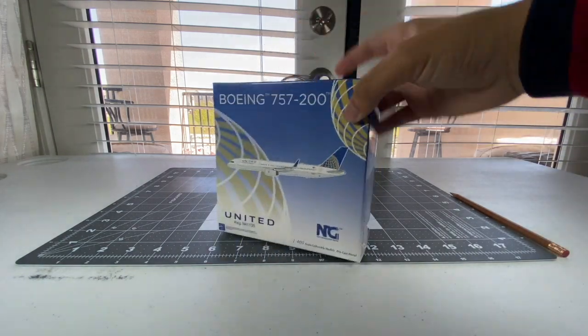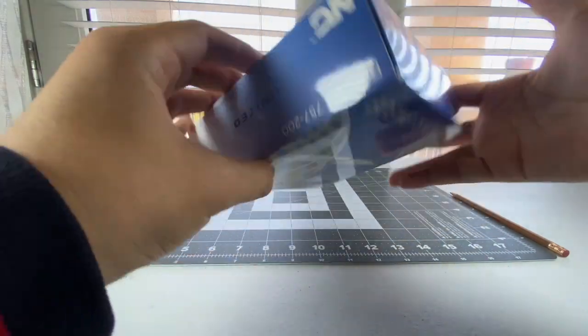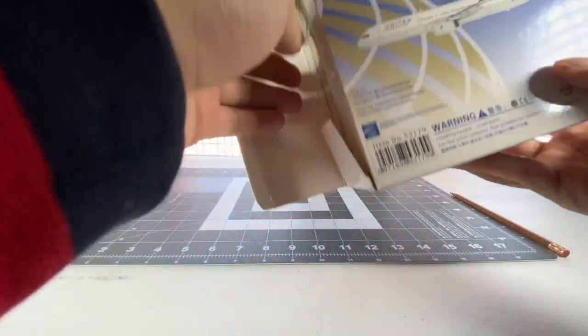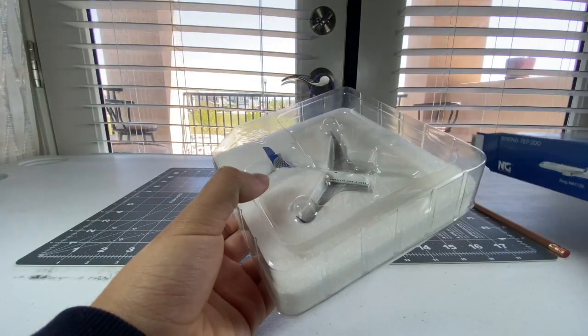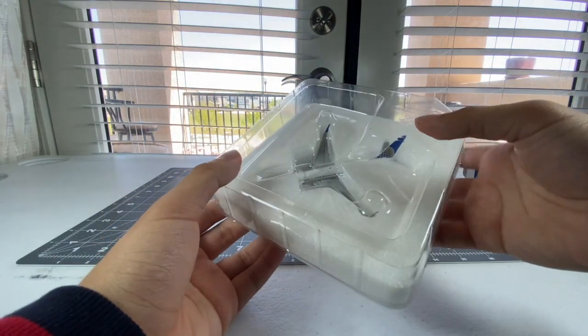And let's do this, let's unbox this. All right, come on. I don't think I can open it from the side, so let me try opening it from the very back. All right, there we go. Sorry about my camera, I kind of hit it. But nevertheless, here she comes. And yeah, look at that aircraft right there.